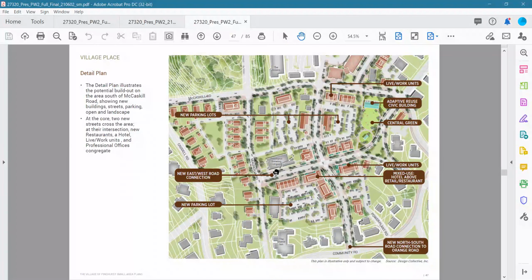You'll see sidewalks and parallel parking that come through, as well as buildings lining the streets. Again, we see a concentration of restaurants and retail building off of the success of the Pinehurst Brewery and coming down and connecting you to Community Road here. That infill small scale residential, filling in the sites here.